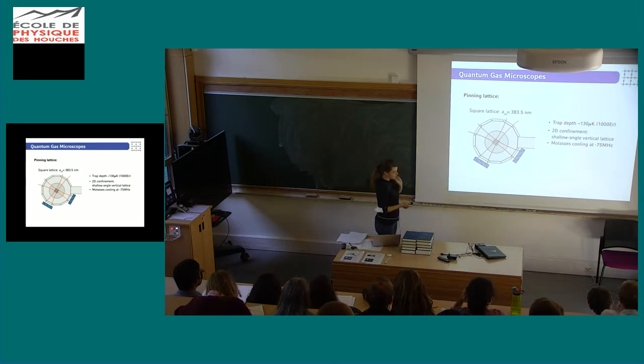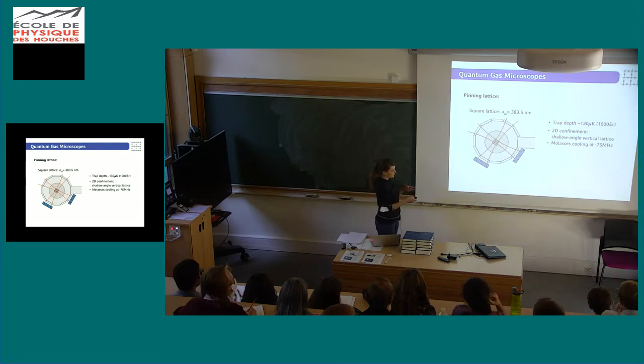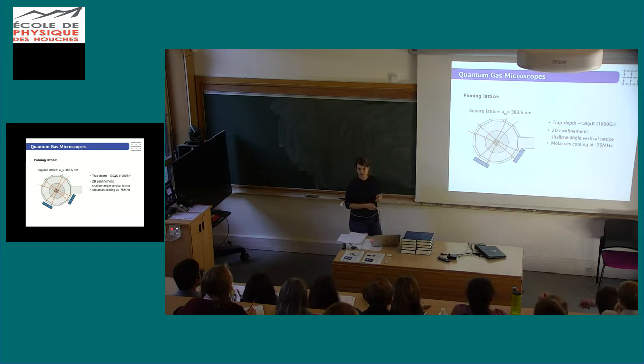Now, in our case, what we do is we essentially freeze the density distribution by ramping up a pinning lattice, which in our case is actually also the physics lattice where we study the dynamics, but we make it very deep, on the order of 100 microkelvin in depth, like each individual well in this lattice. And then the idea is that we can scatter a lot of photons while cooling at the same time in order to have a steady state temperature that is a tenth or even smaller than the depth of the lattice that we ramp up.